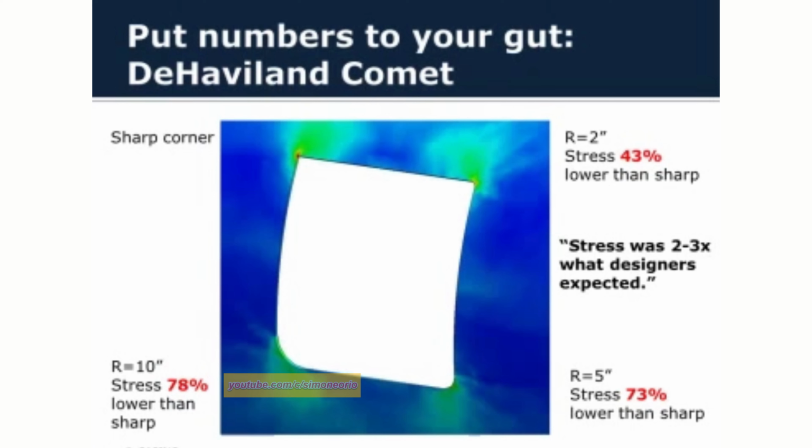And if they'd put some numbers to their gut, like Al was saying, if they had run a simulation study, or had a way, obviously back then in the 1940s, they couldn't run simulation. But if they had put some numbers to their gut, they could have easily seen that, well, going from sharp to 2 inches is a big decrease, half the stress. Going from 2 to 5, another big decrease. Going from 5 to 10, not so much of a change, right?